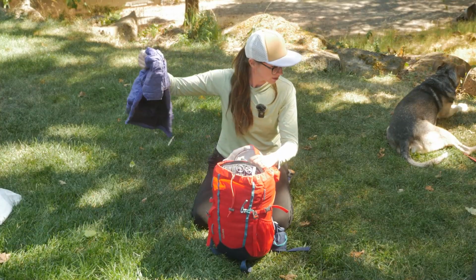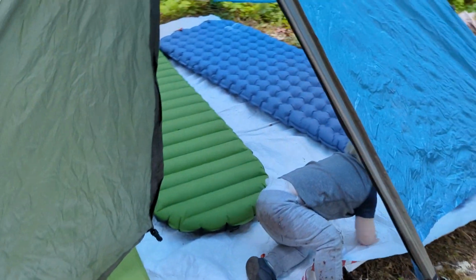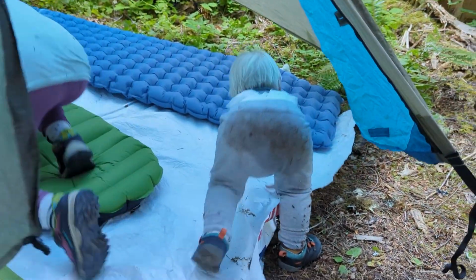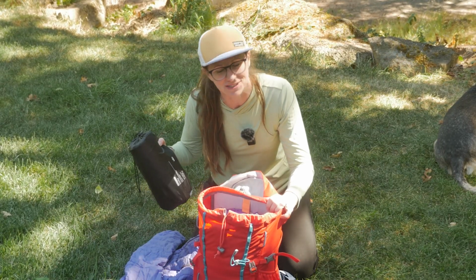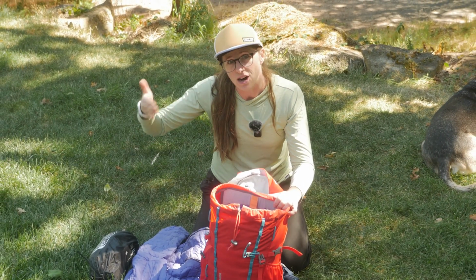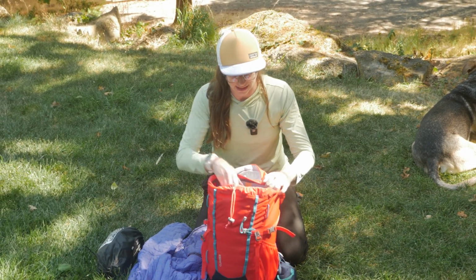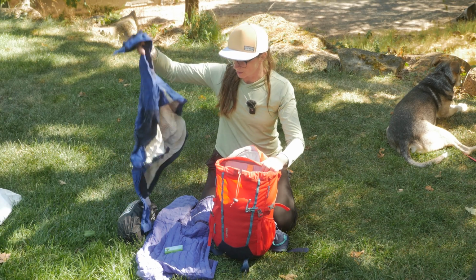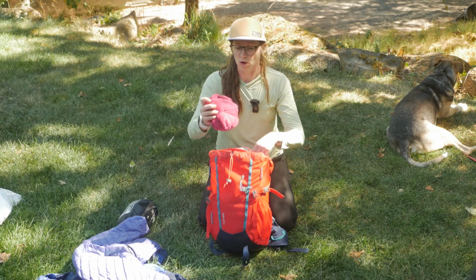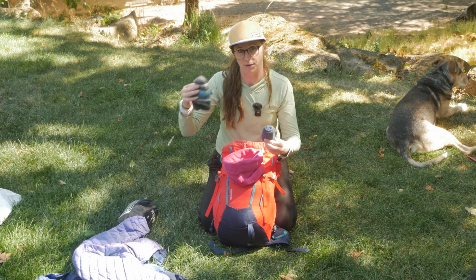So we have her puffy coat. Ooh, a pack of crayons. Huh, I wonder if that was meant to go in there. We have one of our sleeping pads. Now, I'll roll this out so you can see all of our sleeping pads. There's a lot to say about what types of sleeping pads to bring with your kids, but really, we're upping our quality and decreasing our weight as we go. None of our stuff is the ultimate lightweight gear. So, okay, we've got her rain jacket, her puffy coat, a pack of crayons, a warm hat. And looks like he also packed some gloves, probably for her little brother and for her.